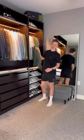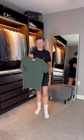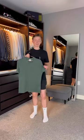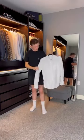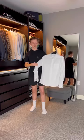On top, we're going for this forest green t-shirt, which is also from Mango. It's a really nice soft cotton, and I think it'll add a nice pop of colour. Layered over that, we're going for this crisp white Oxford shirt. I'm actually going to tuck this in to give it a slightly more interesting silhouette.